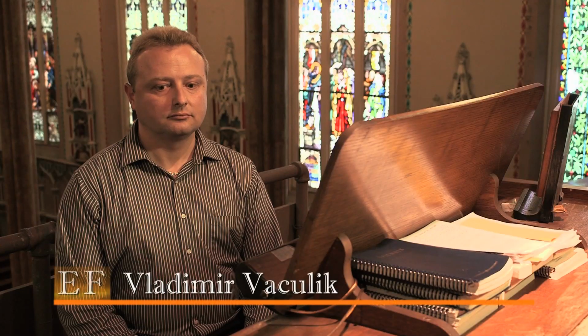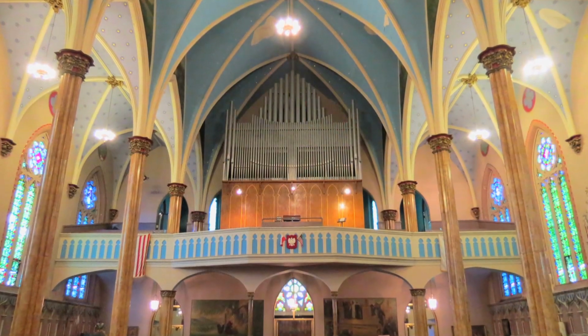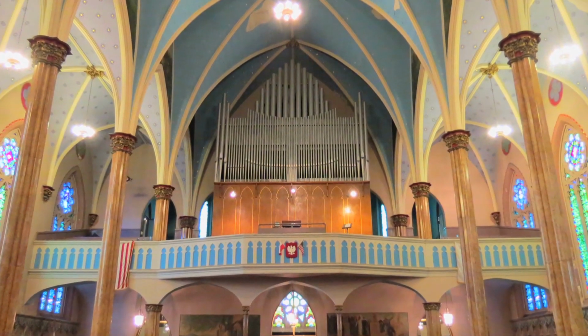Vladimir Vakulik is an organist and music director for local Latin masses. The pipe organ at St. Albertus had not been playable for about 15 years when you stepped in and offered to fix it. How are you able to restore this instrument on such a restrictive budget? You have to first assess what is the most important part in the organ that needs to be repaired in order to get the essential parts of the organ going. A lot of things would have to be compromised, like certain parts would normally be thrown away, but we actually had to restore them and make them work again.